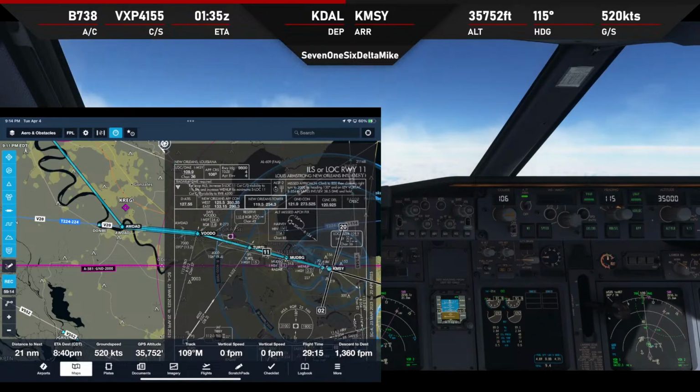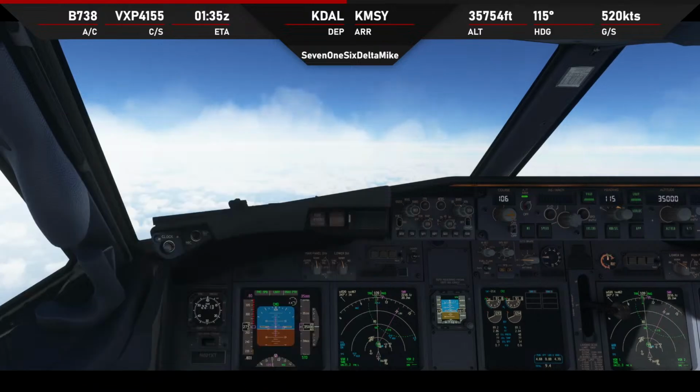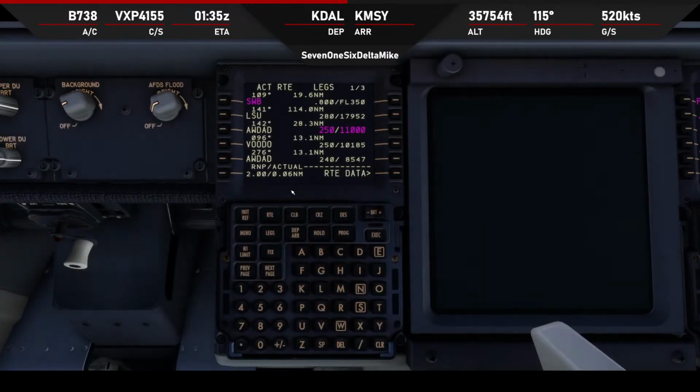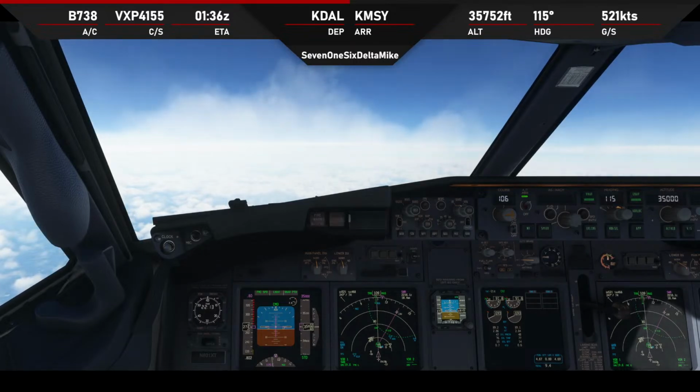Southwest 187, descend and maintain 2,500. Proceed direct Libby. Cleared for the RNAV Zulu, runway 13 right approach. Direct Libby. Maintain 2,500 to establish, cleared the ILS runway 13.